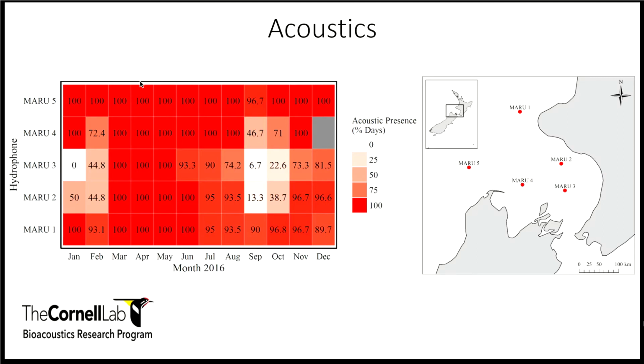And what first jumps out here is that during the winter time, when we saw that decrease in the sighting reports, during 2016 anyway, blue whales are detected almost 100% of the days on most of the units, which kind of supports the idea that maybe blue whales aren't being seen as often in the winter because people are not on the water as often in the winter.